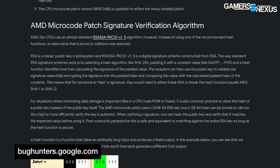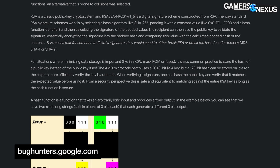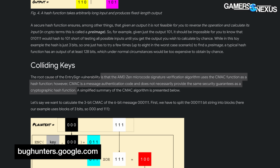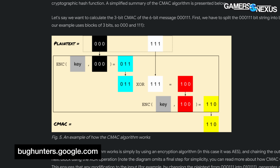The microcode hacking tutorial from Google's Bug Hunters explains the process and states that the root cause of EntrySign is, quote, "that the AMD Zen microcode signature verification algorithm uses the CMAC function as a hash function. However, CMAC is a message authentication code and does not necessarily provide the same security guarantees as a cryptographic hash function," end quote. The page then shows an example of this.